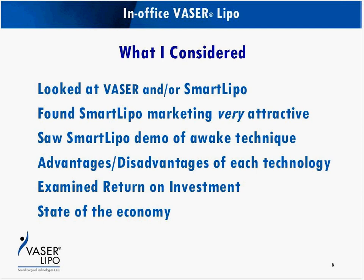If you're working in the face, I think that laser technology made a lot of sense. But as far as using the Vaser, I think it made more sense in terms of whole body contouring. So that was something that I gave some thought to.